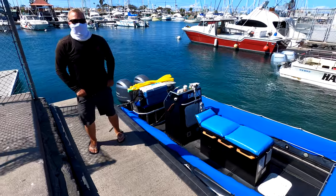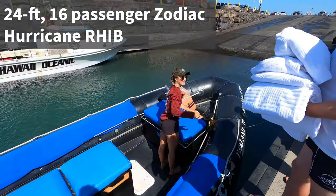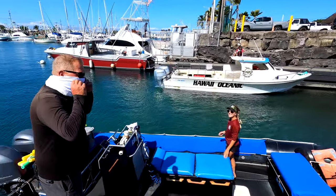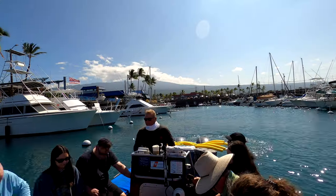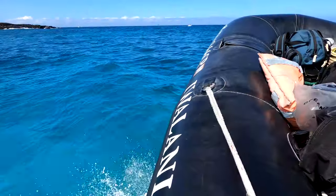Hey, Captain Rick. Good morning, guys. I'm Captain Rick. You've already met your very entertaining first mate, Brenna. We're gonna take you out for some fun today. We are off. Start the 5-hour tour. And that's how we keep it safe, guys. Always a foot on the line, always a hand on the boat while we're traveling, all right?